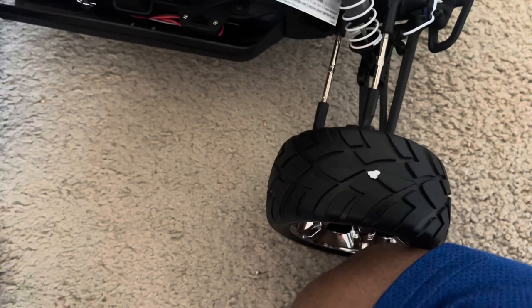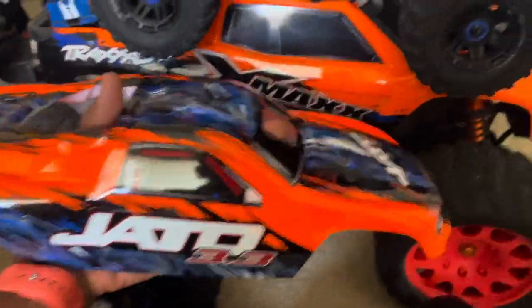Take this out. Remove this. Pull out the plastic. Here she is, guys. Brand new. Black and orange and blue, same color as my X-Maxx. Look at that. That's exactly what I'm talking about. Well, ladies and gentlemen, this is it. Let me put the body back on. There you go, guys. There it is.